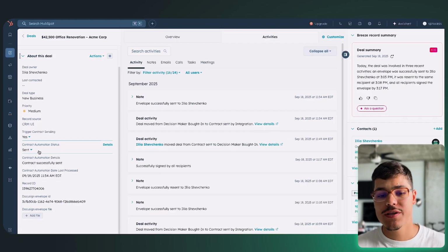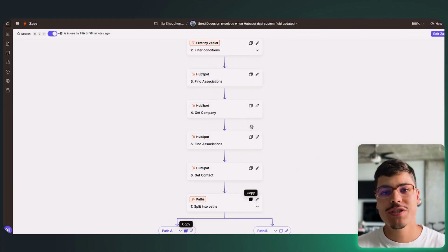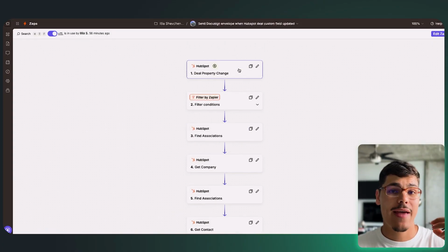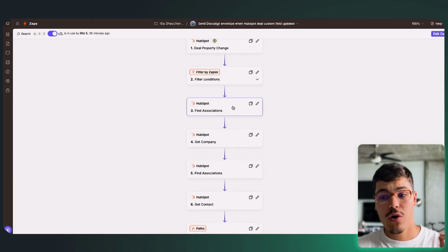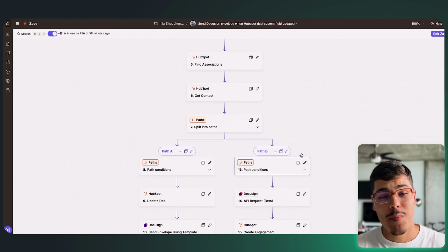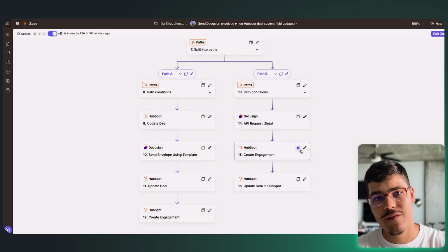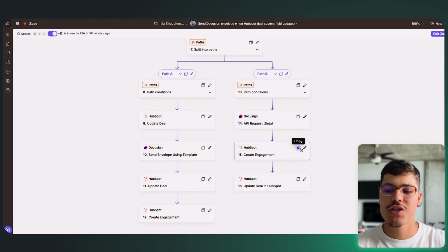As we're waiting for this to work and go through, let's get to Zapier, and I'll show you how the resend functionality works from there. All right, we already looked at this scenario over here. We get the details about the deal, we find all the associations, we get the company information and the contact information. But in this case, we're not creating the envelope. We're using the existing envelope inside DocuSign, and we're just resending it to the same contact.